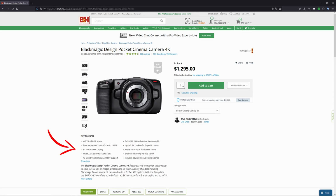It has the ability to shoot up to 4K 60 frames at 12-bit RAW and an advertised dynamic range of 13 stops with a dual native ISO of 400 and 3200. Let's take a look at some handheld footage shot on both of these cameras. First, you'll see the footage unstabilized, and then we'll see the footage stabilized in post.